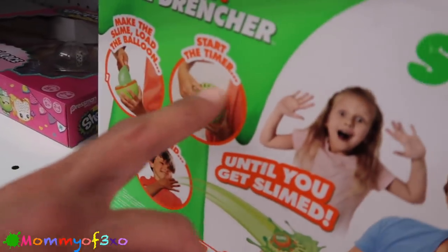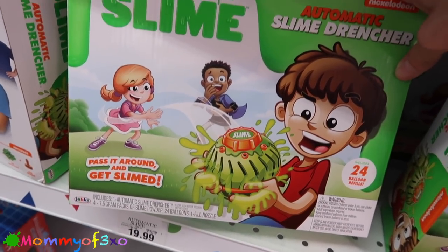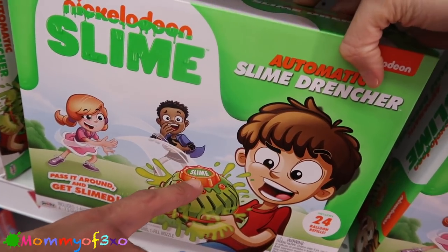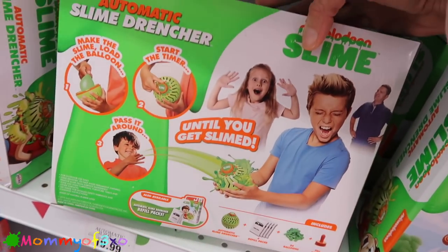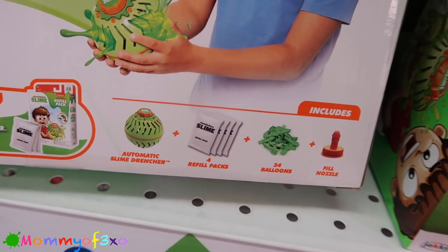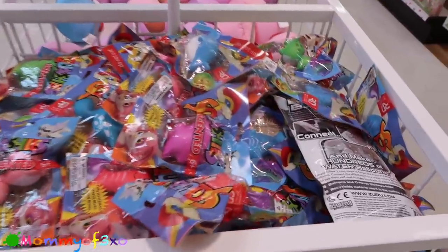Make the slime, load the balloon, start the timer, pass it around. So it pops, and whoever has it. This is like a twist timer on the top, it seems like. Yep, and whoever has it, oh, there's balloons inside. There's 24 balloon refills. There's balloons with slime. That's what it comes with. Automatic slime drencher, 4 refill packs, 24 balloons, and fill nozzle. That's really cool.